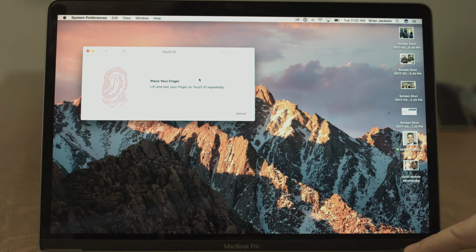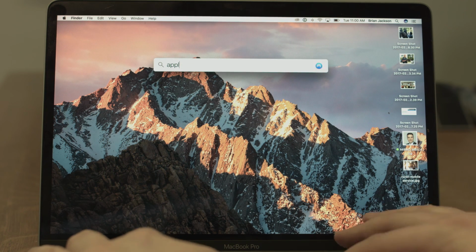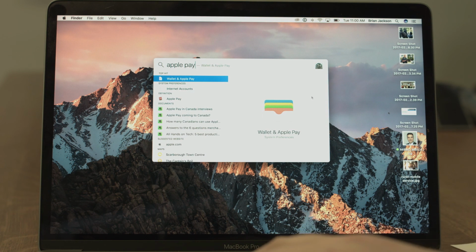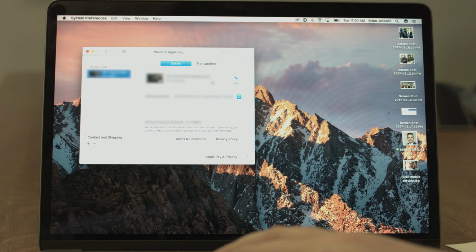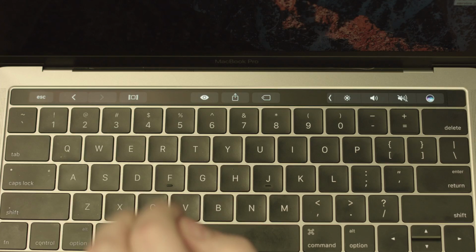You'll be prompted to set up Apple Pay when you set up your new MacBook for the first time. But if you didn't, just search for Apple Pay with Spotlight. You'll have to set up Touch ID, of course, and have an iCloud account linked to your Mac. Once you add a credit card, you're ready to start spending. For the App Store, iTunes, or even on websites that support it, paying for those impulse buys has never been easier. And remember, you'll need to use Safari for Touch Bar support, not Chrome or Firefox.